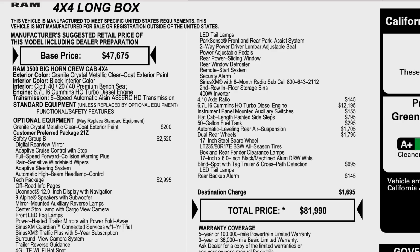And then those black running boards, I didn't mention it in the video, but they are painted and they do get scratched. So if you are thinking about it, consider having them wrapped with a PPF, like a paint protection film, because they do scratch.